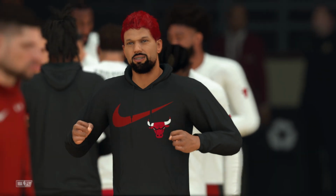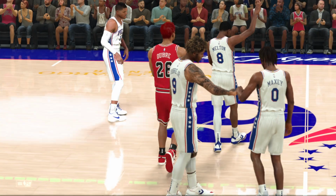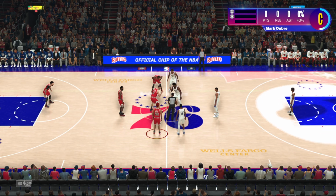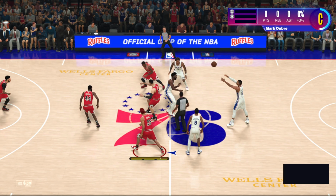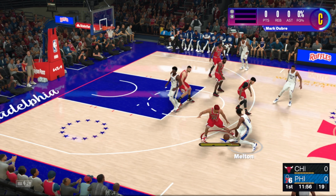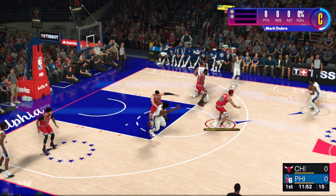A look at the Bulls starting lineup. We'll see DeRozan and Williams playing at forward, Oubre out there with Lonzo Ball, and it's Vucevic in at the 5 down low. And for Philadelphia, in at the guard spots, Maxey and Melton. The pairing up front is Harris and Embiid. And it's Oubre in at the 3, the small forward.